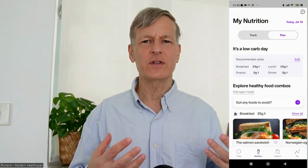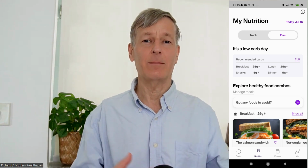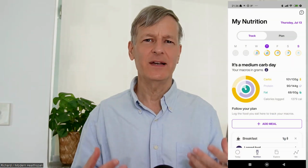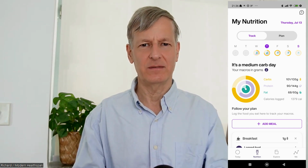Based on your goals and the morning check-in, the application offers you a meal plan divided up by the macros: carbohydrates, fats, and proteins. You can also take readings before and after meals and log what you had for the meals. I find this very helpful in tracking my macros and particularly reminding me to have enough protein.